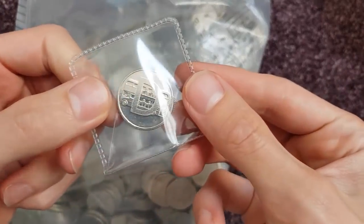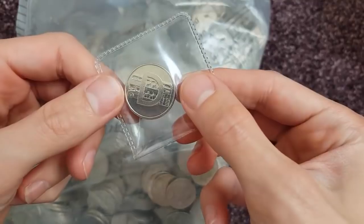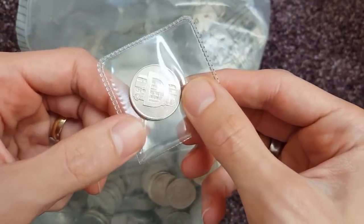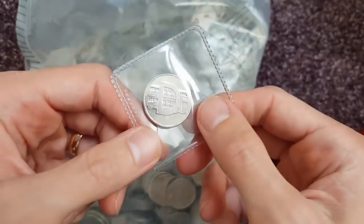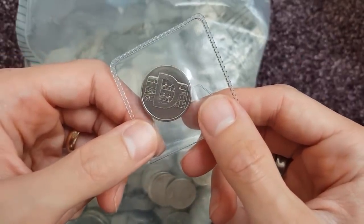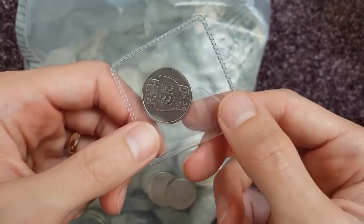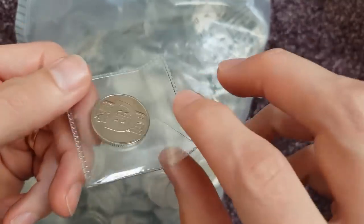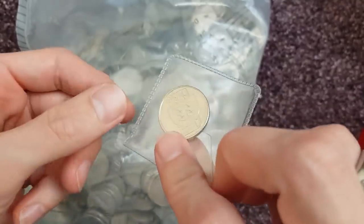I do have one already, although I didn't get it in a hunt, so I'm not including it in my little collection book when we get the first of our ones through these videos, because it was given to me by a relative who found it in her change, and actually found two of the same ones and gave me one of them, so I was really chuffed to get that. But that's just to show you what we are looking out for.